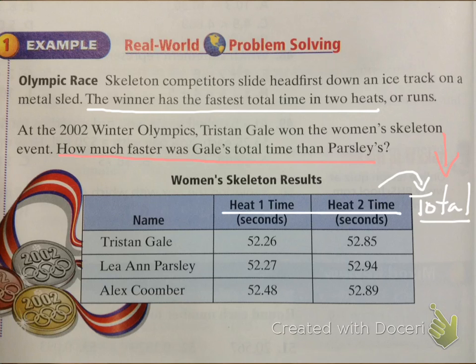Also, what we're basically trying to answer in this question is how much faster was Tristan Gale's time than Leanne Parsley's? In other words, what was the difference between the gold medal and the silver medal? All right. So once you think you've got a pretty good idea on how to attack this, and I think I've already kind of hinted, what we're going to want to do is add together the times for both Tristan and Leanne Parsley. And if we do that, we get 105.11 seconds for Tristan Gale. And for Leanne Parsley, we get 105.21.